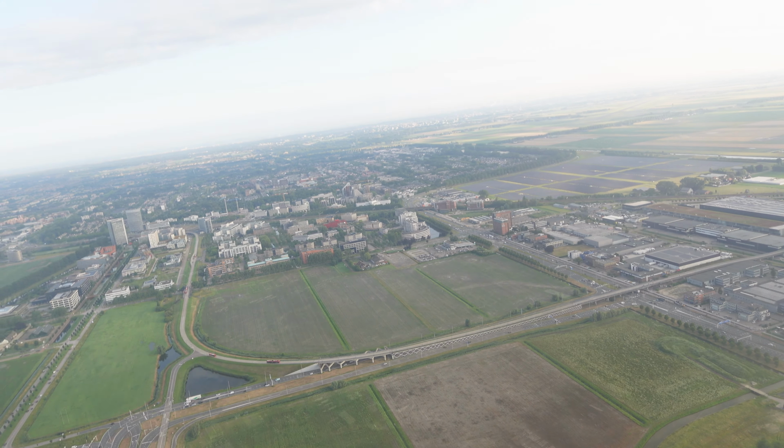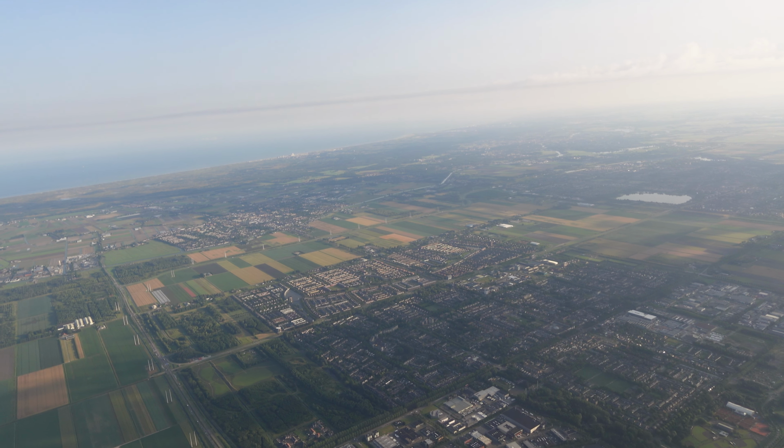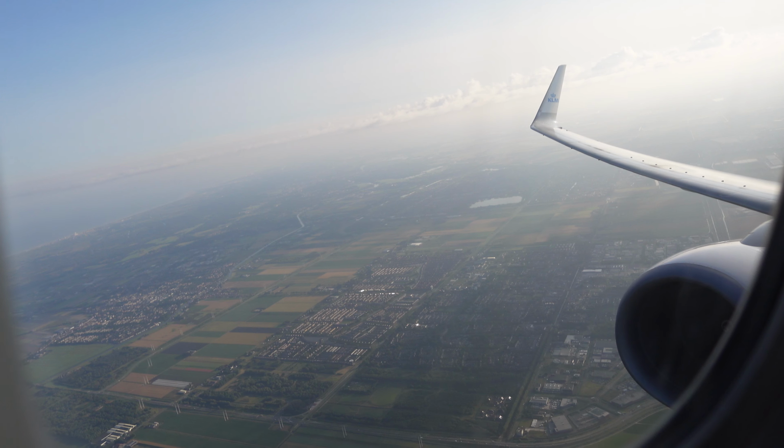For the av geeks amongst you, I really do hope you're appreciating as much as me the new mic on this camera that I'm using. It picks up those engine noises very well indeed.